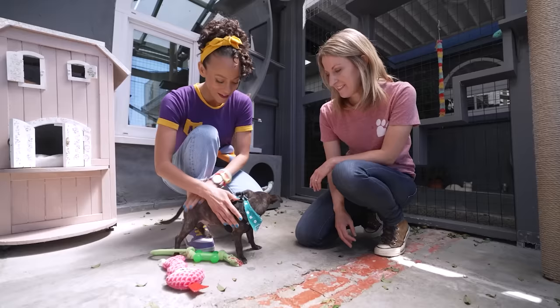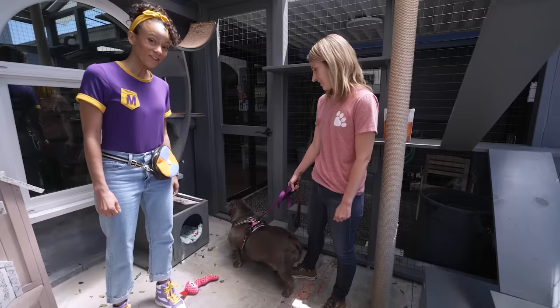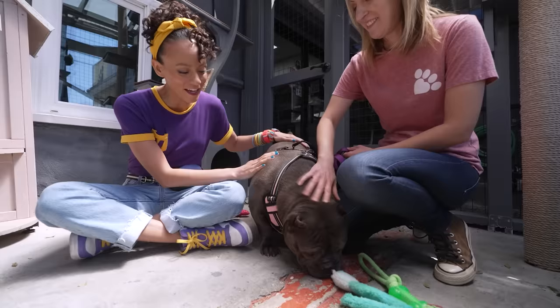It's so fun to play with cats and dogs, but it's also important to remember you have to take very special care of them. Whoa, come look at this dog. Whoa, what kind of dog is this? This is an American Bully mix. American Bully mix, whoa. This is a bigger dog. And she's so loving, what's her name? Her name is Lady. Hi, Lady.